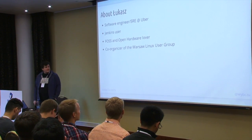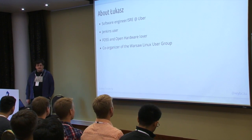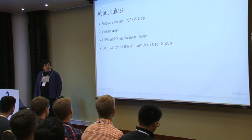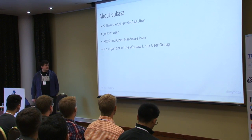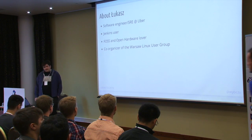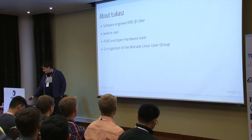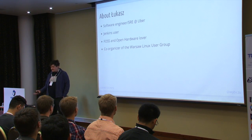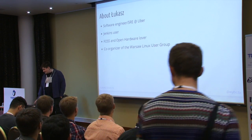I'm a long-time Jenkins user. I was using Jenkins for a long time, since it was called Hudson. Then they rebranded to Jenkins. I'm a free and open source and open hardware lover, and I'm also a co-organizer of the Warsaw Linux user group. So whenever you are in Warsaw, if you want to talk about Linux and stuff, just let me know. We'll organize a meetup or a beer or something like that.